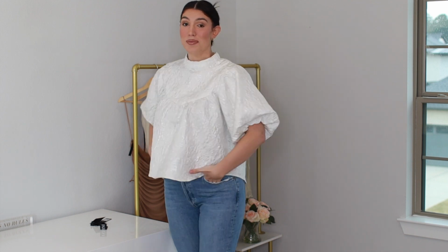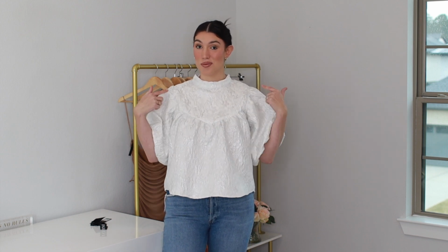And like I said, there's a bunch of other options on the website and some are cheaper. This also could be paired with so many different bottoms. You could pair it with denim like I have on now to make it more casual. You could pair a nice pair of black slacks. This would be great with some faux leather pants or some nice dress pants. Very appropriate. So if you are wanting a good office event look, this would be a great top.